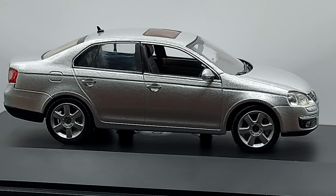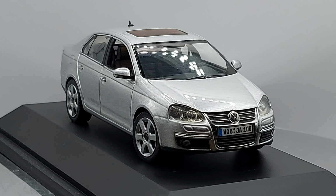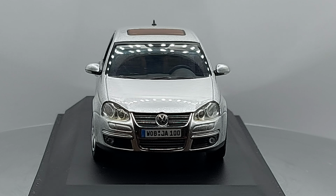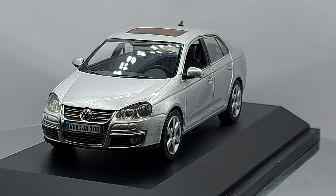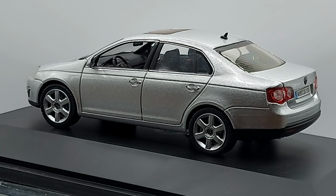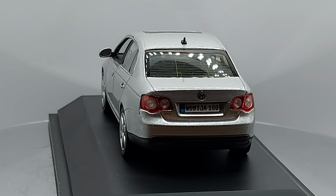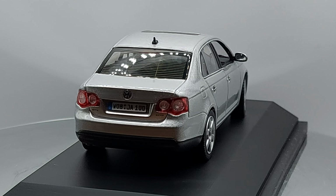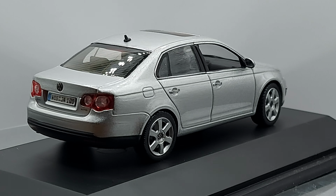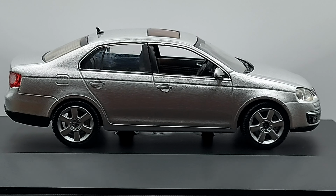Alright, let's check out what we got for you right now. We got one of those cars that, for the brand it represents, is right now one of the bread and butter models for the brand. What we're looking at in front of us is a 1:43 scale Volkswagen Jetta. Now, this Volkswagen Jetta represents the fifth generation, which ran from 2005 all the way down to 2010.